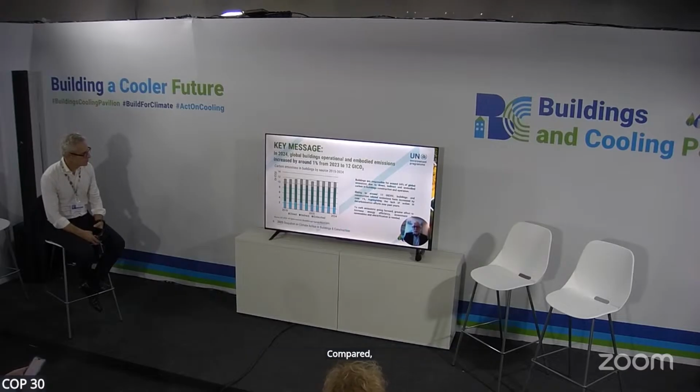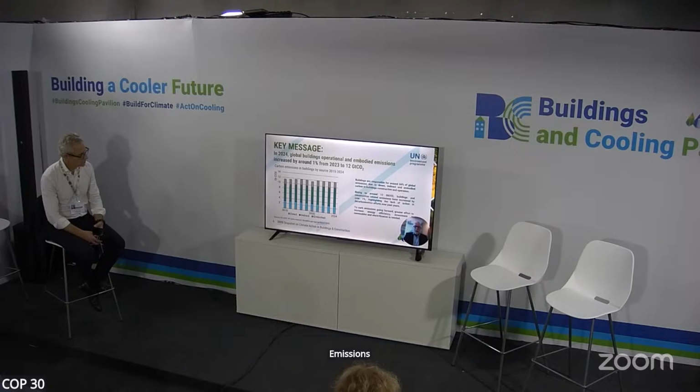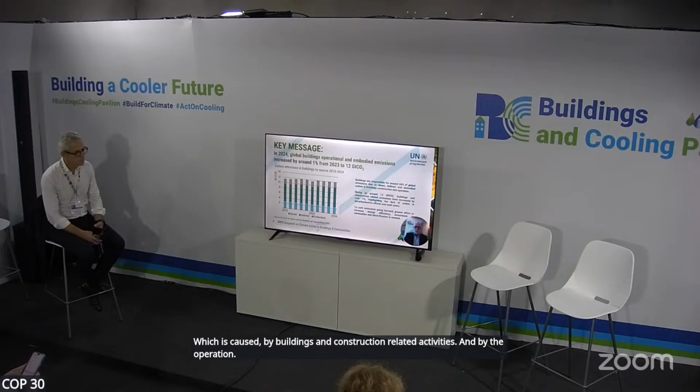Compared to last year, we see an increase of around 1% of the combined operational and the embodied CO2 emissions associated with the built environment. What you see on this graph is the approximate split between direct, indirect, and embodied emissions. And you see that there is a stagnation or actually a slight growth. And now the total amount is around 12 gigatons of CO2, which is caused by buildings and construction related activities and by the operation of buildings.